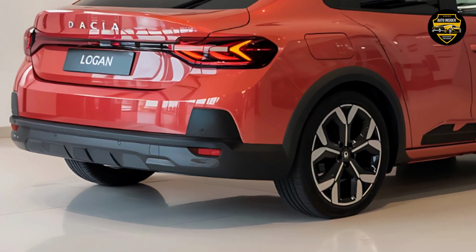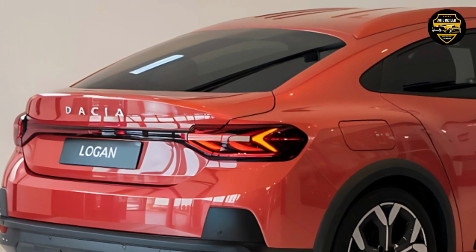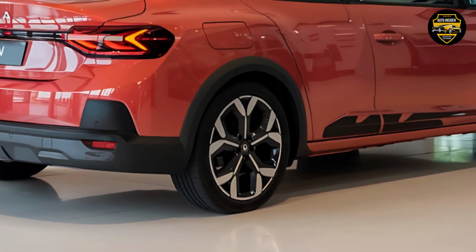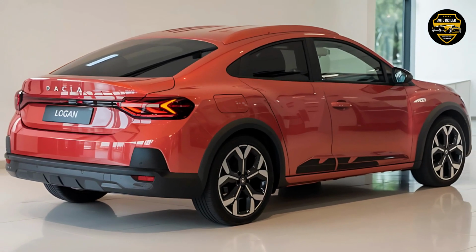For those who prioritize fuel economy, there's a bi-fuel LPG variant, which continues to be a Dacia specialty. This option not only cuts running costs significantly, but also helps reduce emissions without any major compromise on performance.